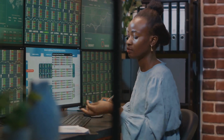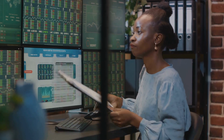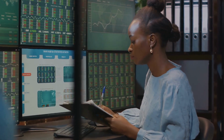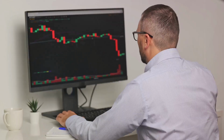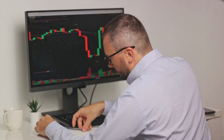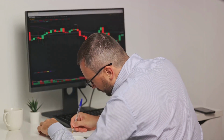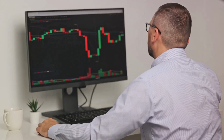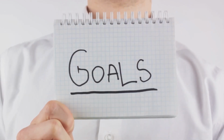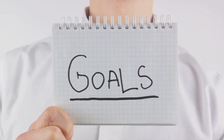Let's start with setting trading goals. Your goals should be smart, specific, measurable, achievable, relevant, and time-bound. For instance, instead of setting a vague goal like "I want to make money," you might say, "I aim to achieve a 10% return on my investment in the next 6 months." Setting clear, measurable goals allows you to track your progress and adjust your strategy when necessary.